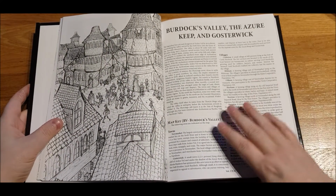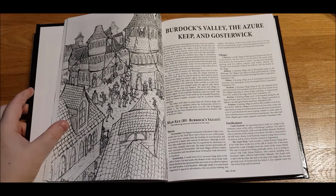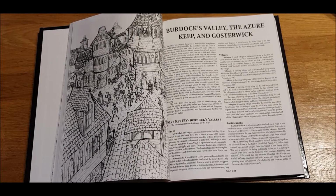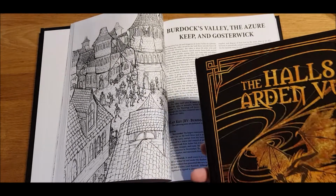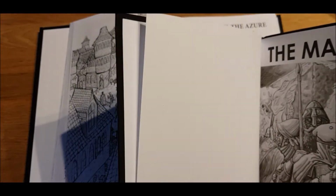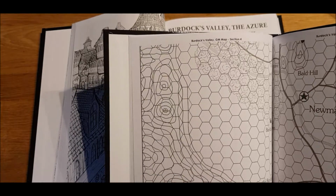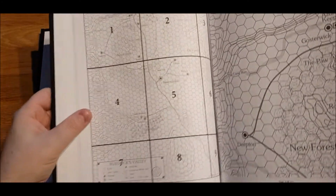So after that, finally we get to a description of the places. There is a map, so I'll get the map book and show you some of these maps. So these maps are all actually too big to really fit on a single page in a book like this. So what they did, and sometimes it works, sometimes it doesn't, is they have here, for example, the player map.